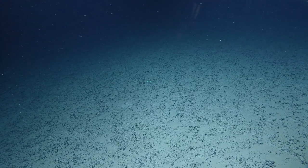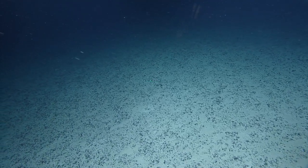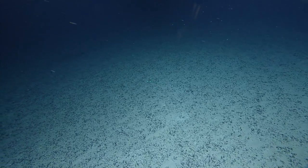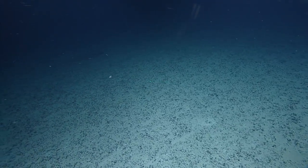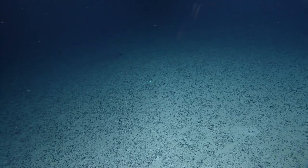So I would call this a sediment field with, I don't know if we'd call those nuggets or just sparse. Yeah, very sparse nugget crust. Crusty nuggets. Best kind. Crispy nuggets.